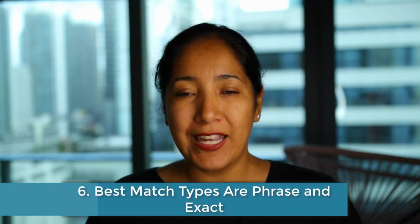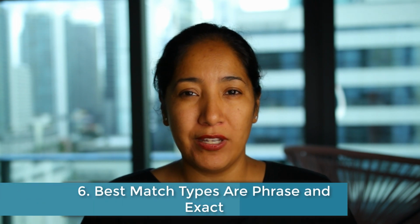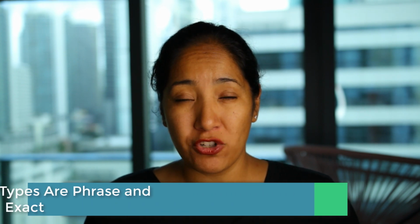All right, and the 6th and final thing that I have learned when running all this is that the typical best match types to start off with when you start running these campaigns are phrase and exact. I no longer run broad, and again, this is a tip from the $50 million a year seller. Broad is pretty much useless, and you could get so much more out of phrase and exact, and broad will usually drain your budget faster than Speedy Gonzalez will run away from immigration.